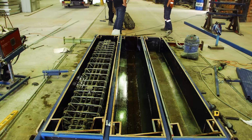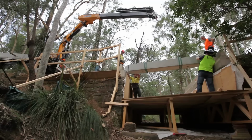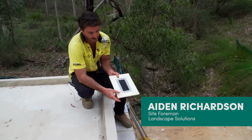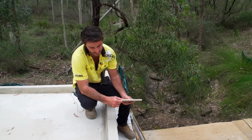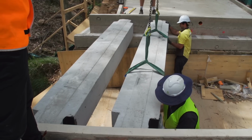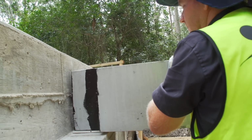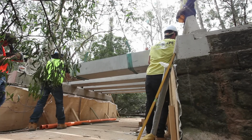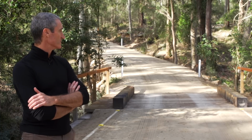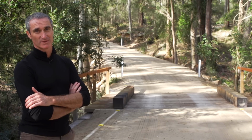Then the large preformed concrete bearers, which have been built in a factory in Wollongong, were brought in and placed in position. So these are basically the plates that the beams will be sitting on. Just a rubber pad, a bit of polystyrene, and sitting on a stainless steel plate, which acts as an anti-slip, and just to separate both the concrete beam and the concrete head wall. The same numbers and, as much as possible, a similar profile to the original timber bearers were put in place, with the timber decking and the handrails then fixed on as the final step.